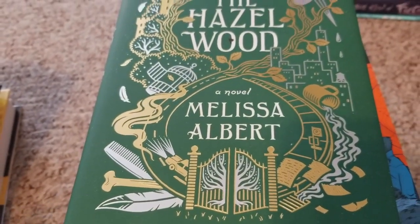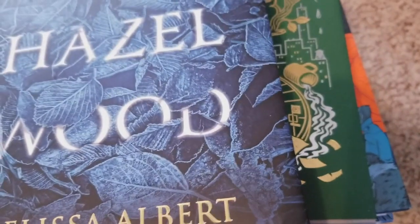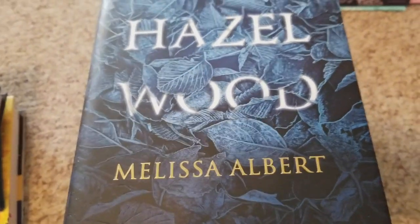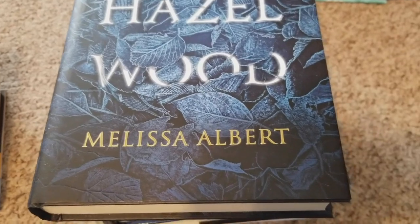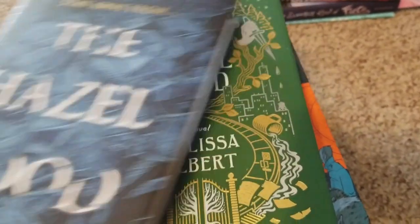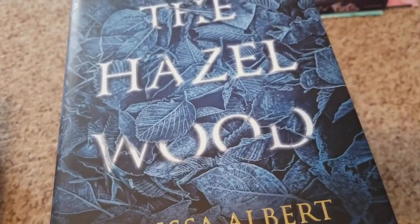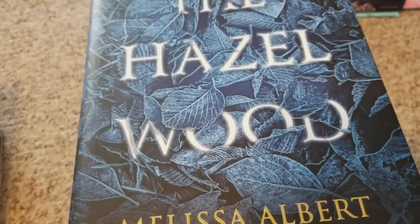I've got The Hazelwood by Melissa Albert. This is the Owlcrate exclusive cover. And then I have the Fairy Loot exclusive cover, which is in hardcover instead of paperback, whereas Owlcrate is green instead of black on the cover. And I talk more about them in a comparison video, which I will link to down below.